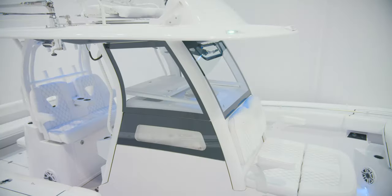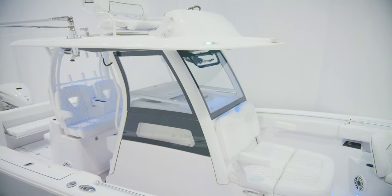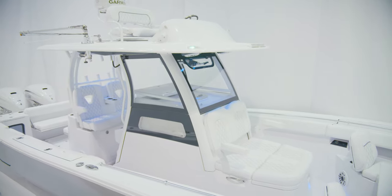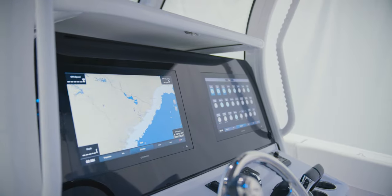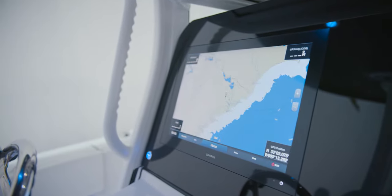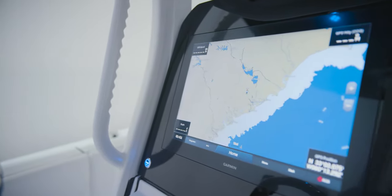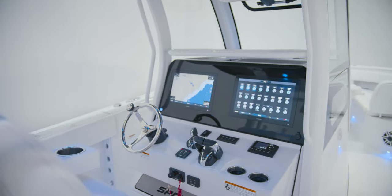Wrapping around the front is an integrated tempered glass windshield with actuated vent. The advantages of tempered glass over any other material is that it will never fade, yellow, or deteriorate. For navigation on this model, a 17-inch Garmin 8617 GPS sonar combo paired up to a B60 through-hull transducer. We've arranged the dash to accommodate a second screen if you opt in for that option.